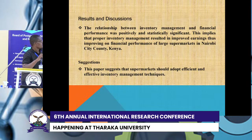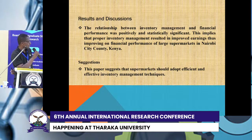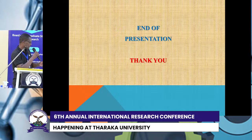The relationship between inventory management and financial performance was positively and statistically significant. This implies that proper inventory management resulted in improved earnings, thus improving the financial performance of large supermarkets in Nairobi City County. The paper therefore suggested that supermarkets should adopt efficient and effective inventory management practices. Thank you.